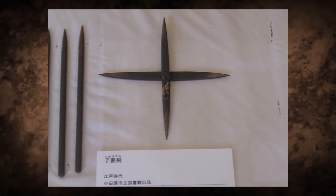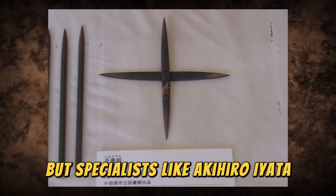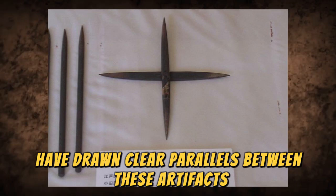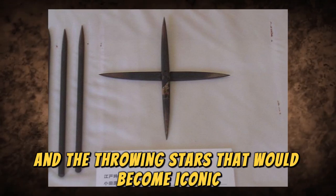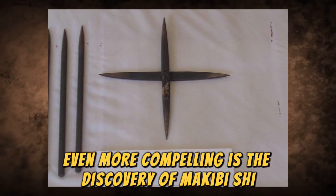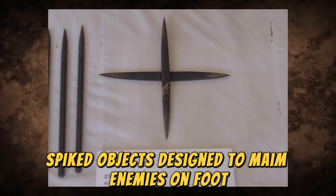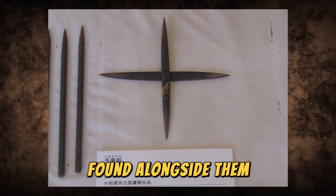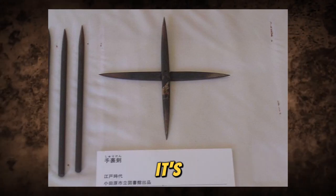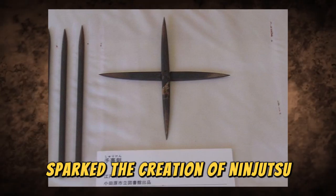At first, the flat stones could be mistaken for random debris, but specialists like Akihiro Iida have drawn clear parallels between these artifacts and the throwing stars that would become iconic a century later. Even more compelling is the discovery of makibishi caltrops, spiked objects designed to maim enemies on foot, found alongside them. While it's a stretch to say ninjas were active during the siege itself, it's entirely plausible that these battlefield inventions sparked the creation of ninjutsu.